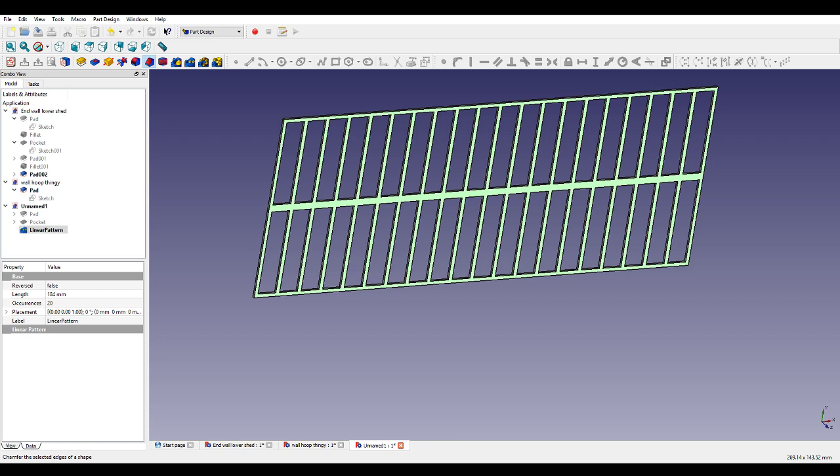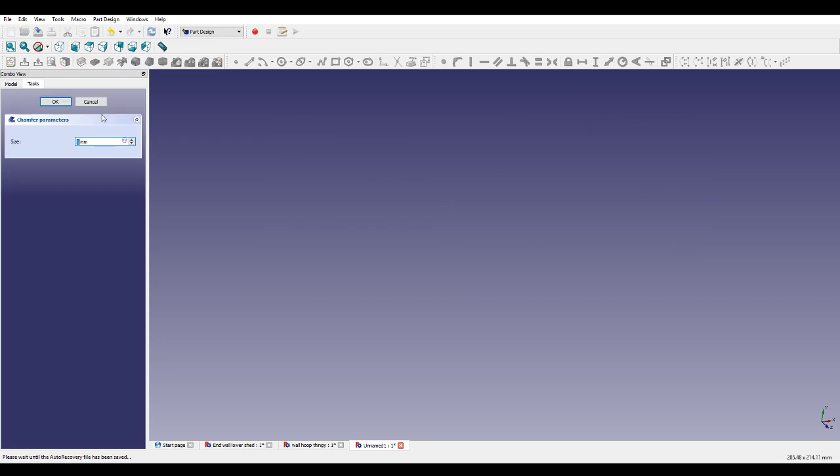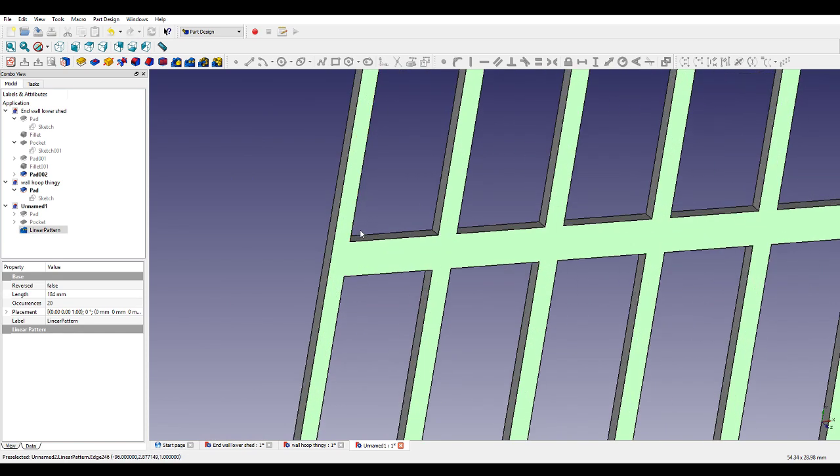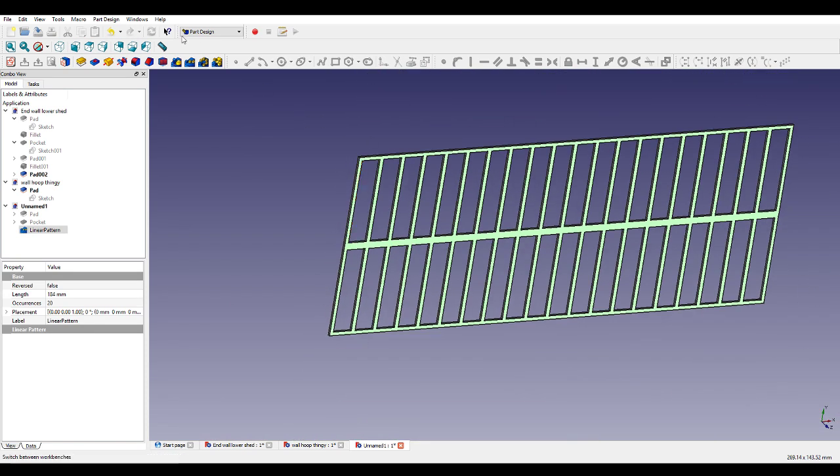Yeah. So that's currently crashed. There we go. Right, cancel. Just this face. There we go. See, it's gone a different colour of green. And again, it's going to lag, but it's just got the right part now.